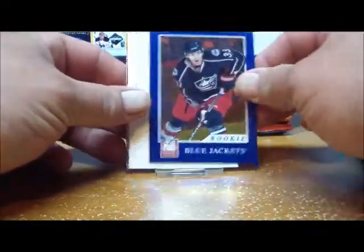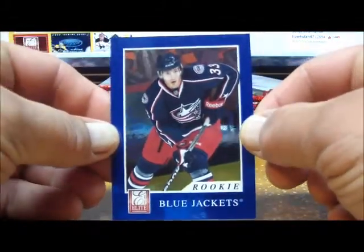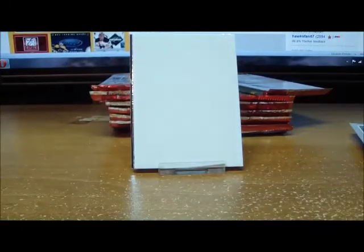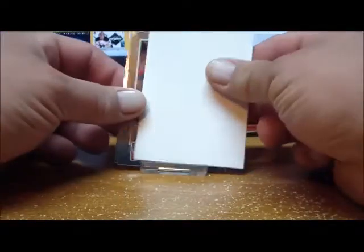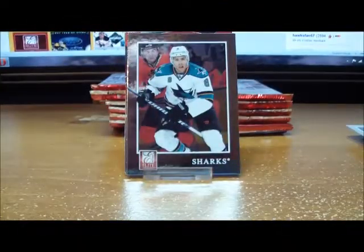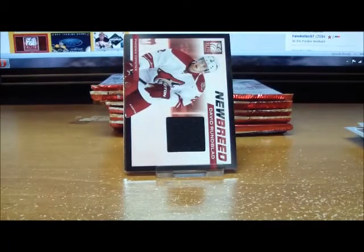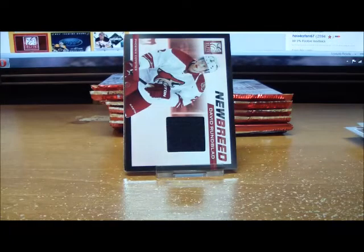And it's not. We got a rookie card for the Blue Jackets. Thomas Kubalik for Columbus. Not numbered, not autographed for the Blue Jackets. We got a spacer. And two base cards. Alright, base. And for the Vancouver Canucks, we got a Henrik Sedin Elite Series die cut for Vancouver. Sedin. Let's take a look.